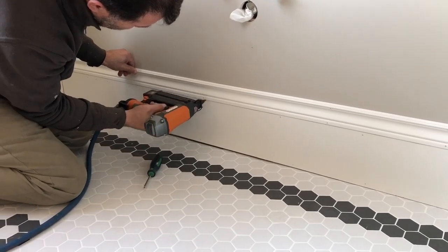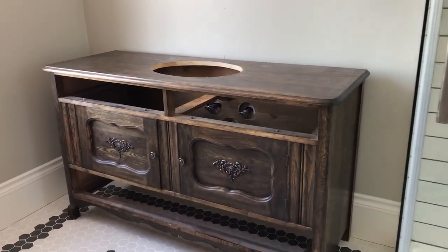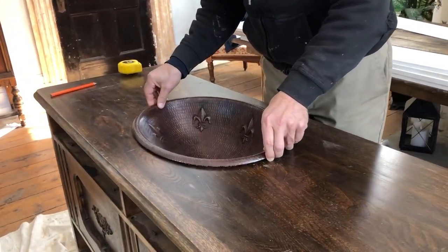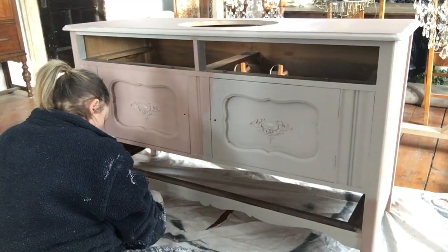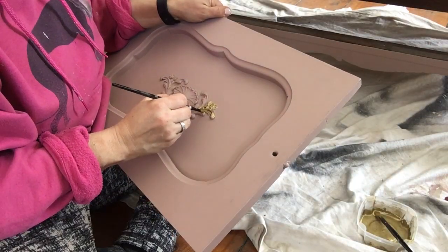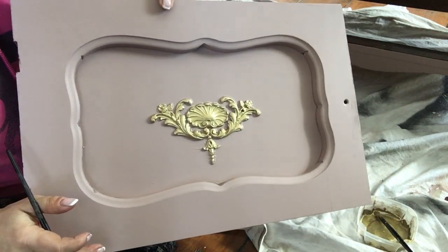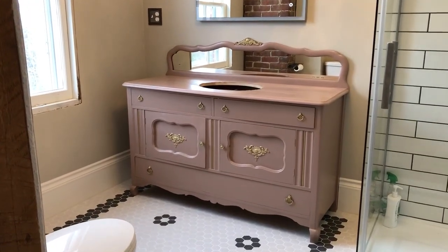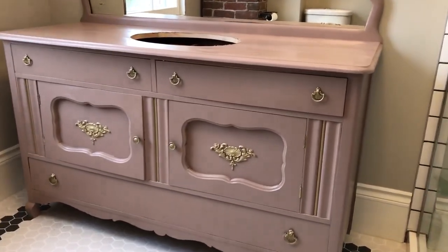We added baseboard, and then we found a really old dresser that we decided to make into our vanity. So Stephen cut a hole in the top for the sink, and we found a very unique copper sink that fit perfectly. I got my paintbrushes back out again and used this lovely dusty pink that I used on the tub to paint the vanity, along with my magic gold paint on all the little details. The end result was this gorgeous vanity full of character and all created from something that we'd recycled.